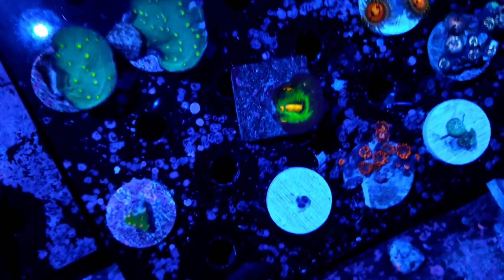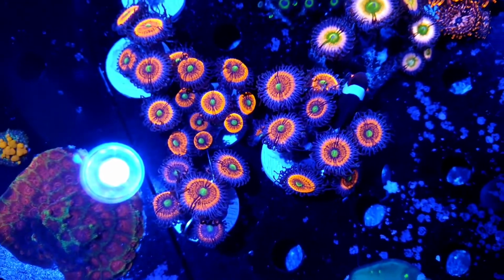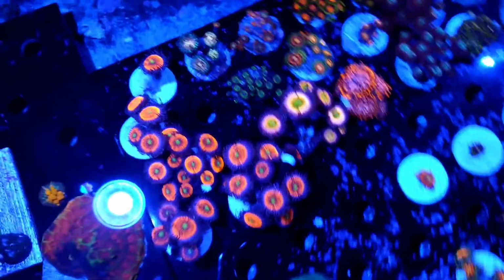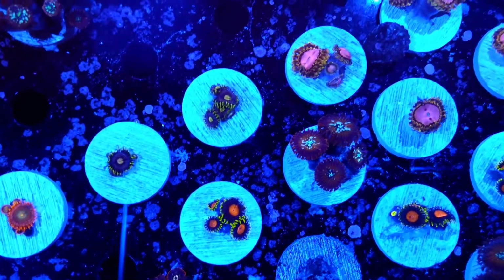Like I said, I got a little Cepharia issues still. There's Nemo zoas. That was all one frag, so I figured it was time to frag it up into separate frags. And there's some of the new frags that I just fragged up as well.